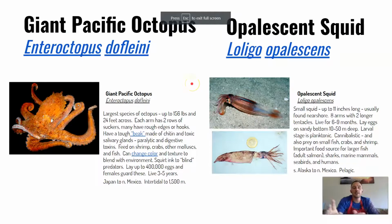Okay, our last two this week. We have, of course, everybody's favorite, including myself, the giant Pacific octopus, otherwise known as the GPO. Okay, giant Pacific octopus. Let's just jump into the scientific name. It's a fun one. Scientific name for this one is Enteroctopus dofleini.